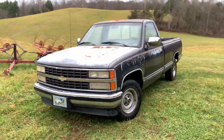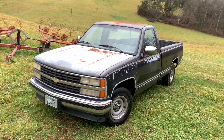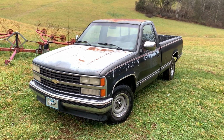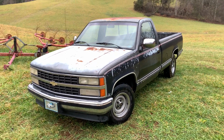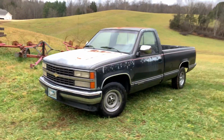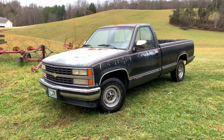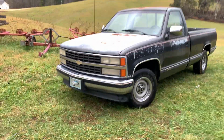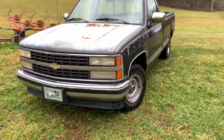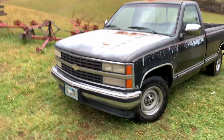It's a pretty complete truck. As you can see, they all lost the paint on the hood and the roof. I think that was something to do with the metal they used or the paint they used at the time. It has the two-tone deluxe paint job, black and metallic charcoal. It's pretty much a time capsule. I've pretty much left it original.